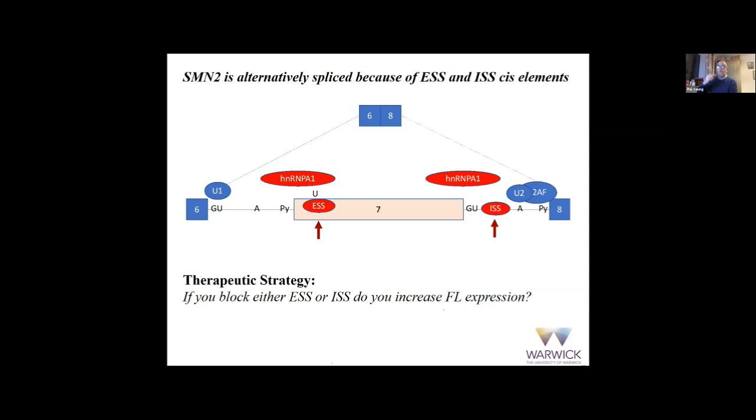So what happens in most of the cases, around 90% of the RNA, U1 will bind to the end of exon 6, U2AF and U2 will bind to the start of exon 8, and because you've masked exon 7, 6 will be spliced to 8, which produces this delta 7 alternatively spliced RNA, which produces a protein, delta 7, that is really unstable and degraded really, really quickly.